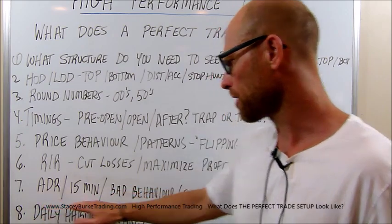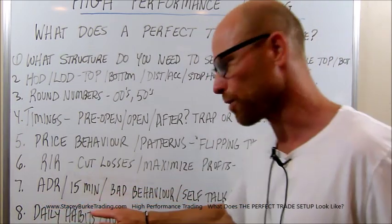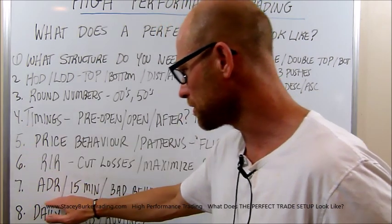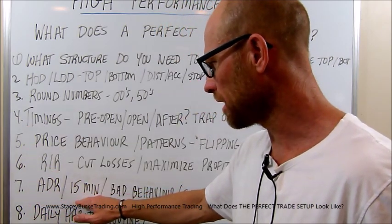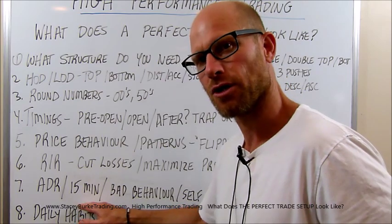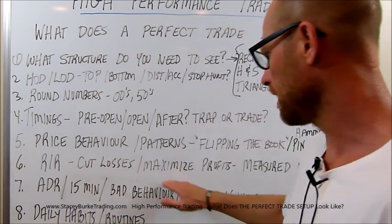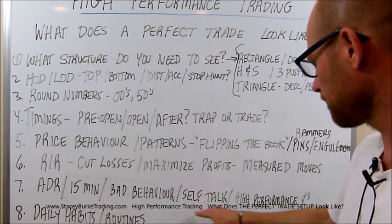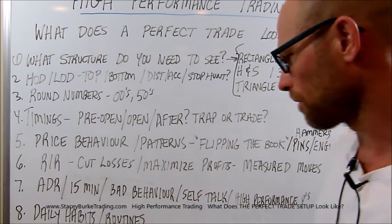And then we're going to talk about a couple of other things that will relate to performance issues, just understanding along with timings the average daily range, focusing on mastering the 15-minute charts, and then looking at behavior, bad behavior characteristics, self-sabotage, self-talk, and high performance.